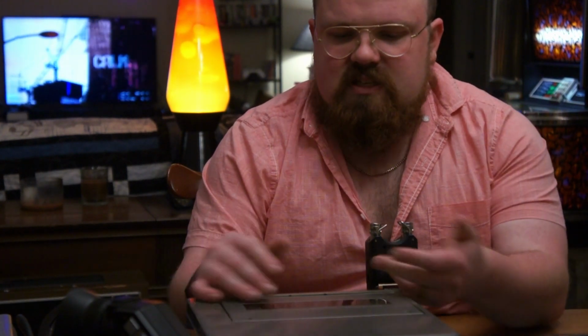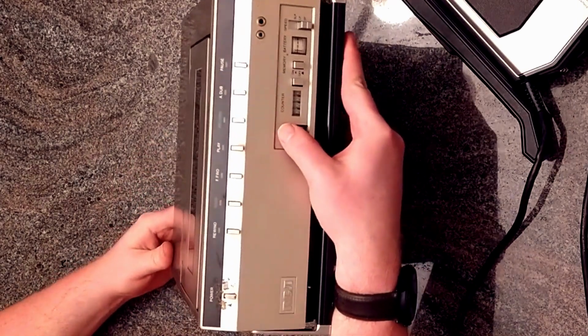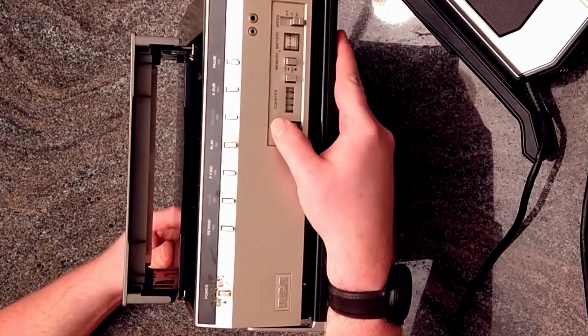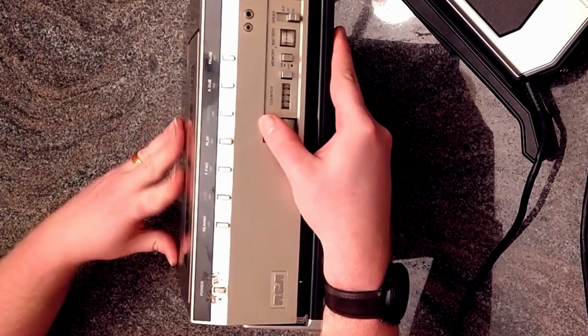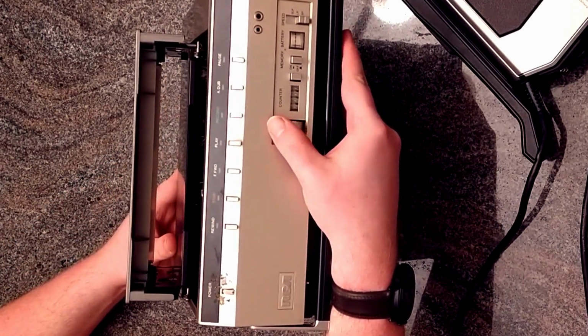This, however, is your bog standard portable VHS recorder. Nothing particularly special here, although I will say it does pass the dampening test for this. Ooh. Ooh. Ooh. Oh yeah, that's good shit.